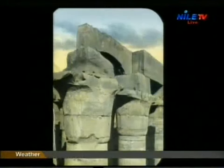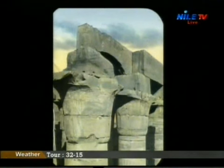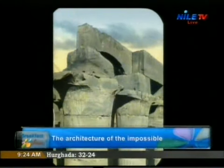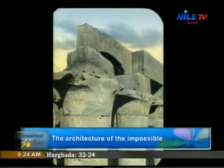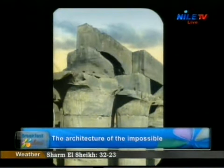Back to the hypostyle hall. And that's why they called it the greatest chamber on earth. They called it that, not us, the people who are studying our history. Because you are looking at columns and deciphering hieroglyphs, and then you look at the capitals, and you will notice some capitals are different from the others. Some capitals are conveying the message that the flower is still a blossom.